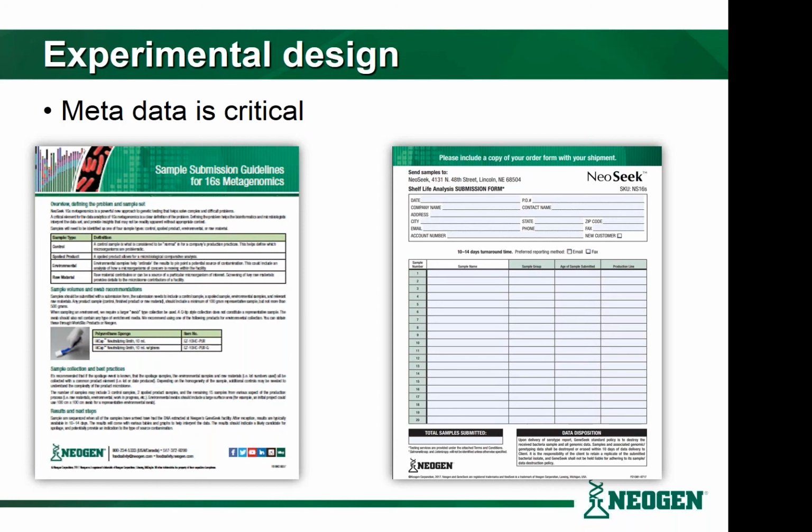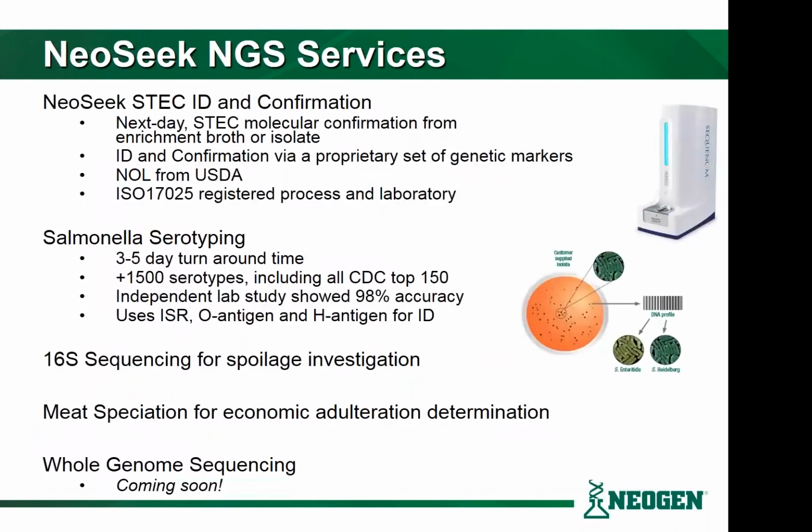So if this is something that looks kind of interesting, I'd highly suggest setting up a call with one of your reps and talking about what goes into the experimental design. We've got various sample submission forms that kind of help you keep track of that. And we incorporate the different groups within the data analysis, and that'll make interpretation a lot easier. We've got some recommendations in terms of how much product to include and how to go about that. Typically, after the last sample is received, we're on a 10 to 14 day turnaround time. And that's something that we'd be happy to talk about with you.